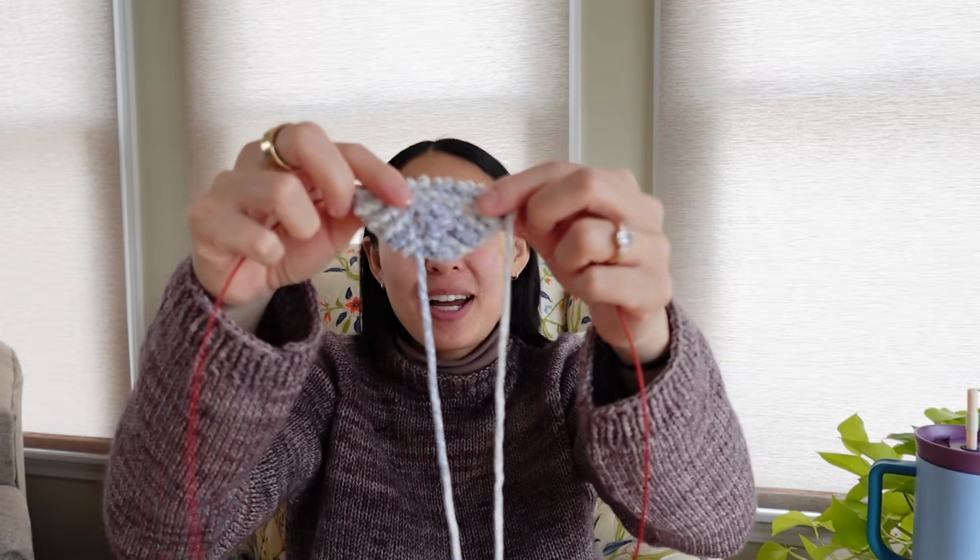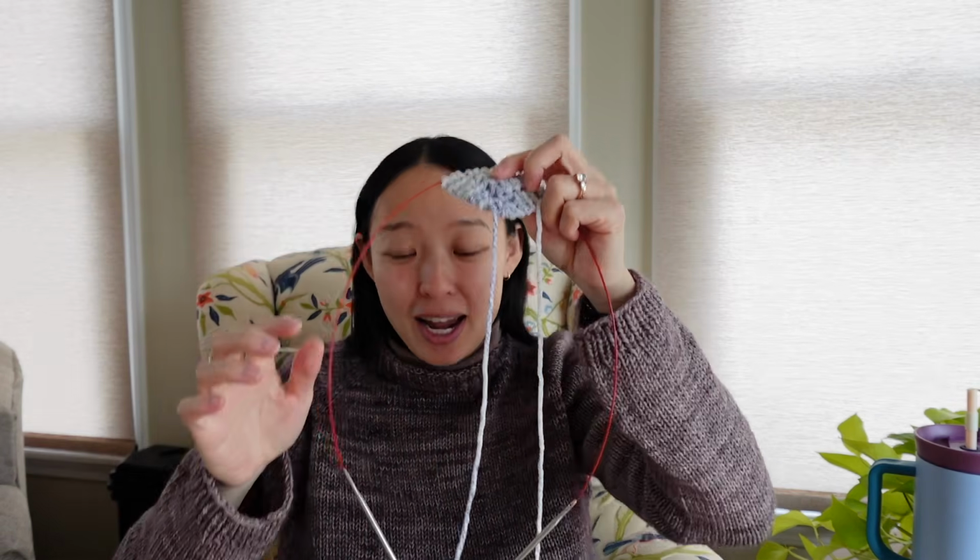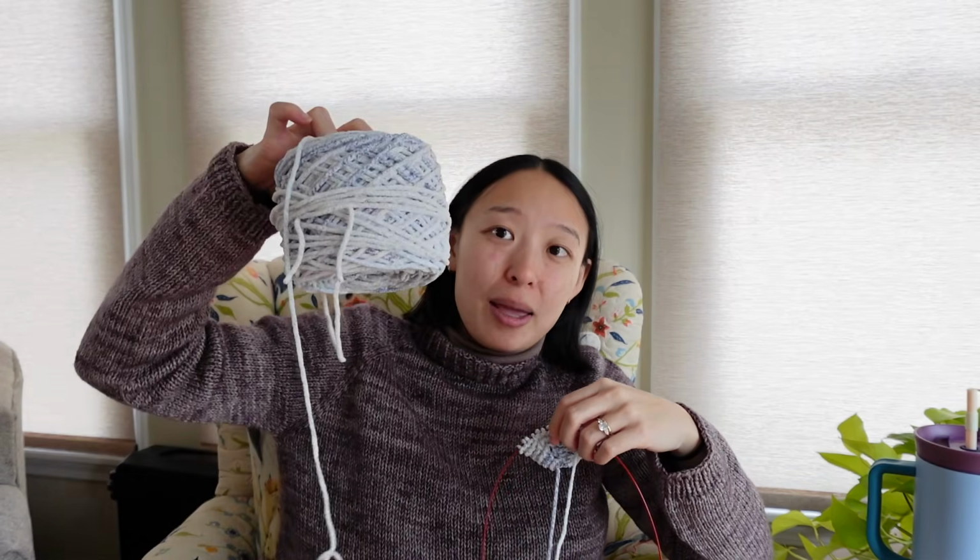We have 2 more to go. Okay, this one is so fun. It's barely a WIP. I feel embarrassed even showing this, but I am planning on knitting a baby blanket.